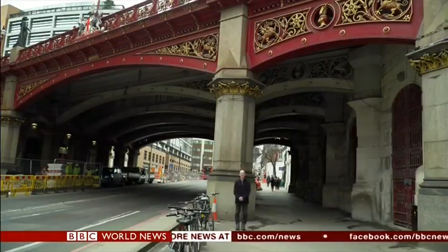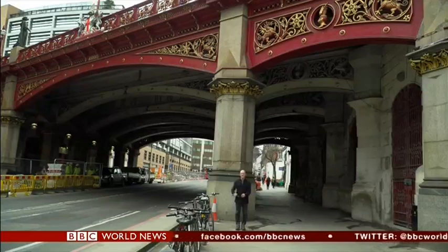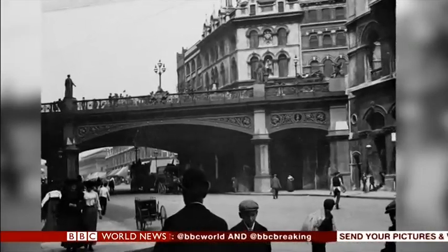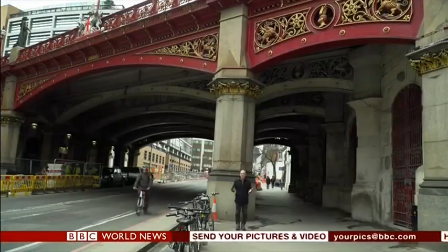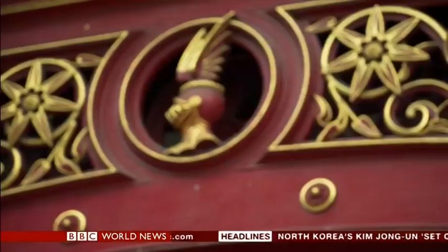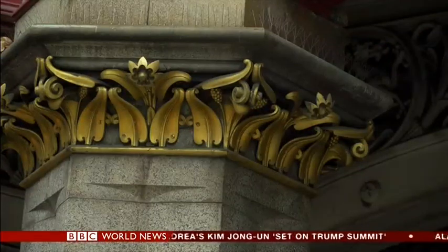Above me here is the Holborn Viaduct, and it's a great reminder that there is still a river flowing underneath. This viaduct was built by the Victorians in the 1860s. The problem was, because we're in quite a steep river valley here, horse-drawn vehicles simply found it difficult getting from one side to the other, down the hill, up the hill. So they built this viaduct to alleviate the problem.